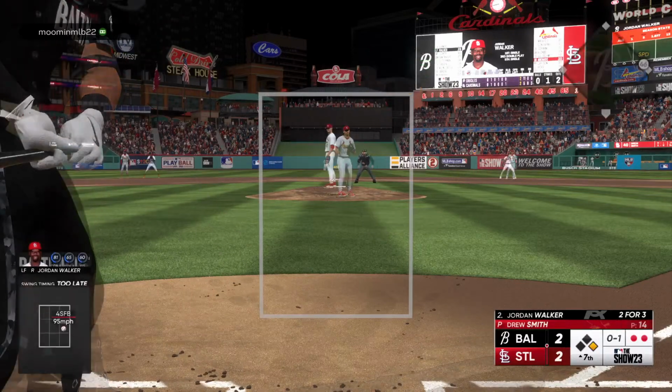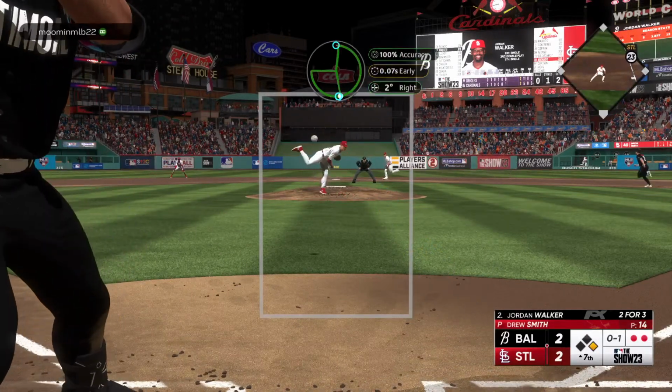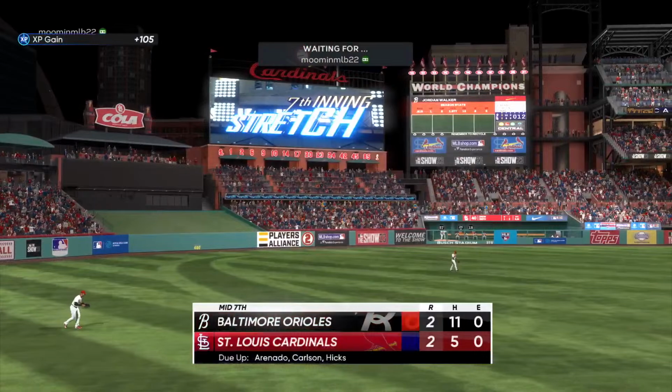Walker, the batter now, swings and misses for strike one. He's going. Runner on the go. Swing and a miss. No balls, 2 strikes. Throw to second. Out at second. That ends the inning.